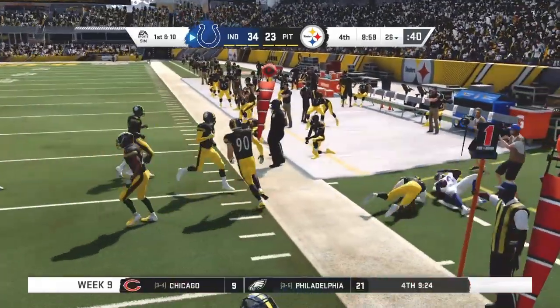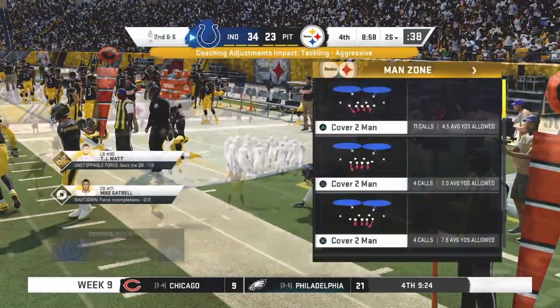Oh, and now he bowls him over. 4 yards on the dump off at 2nd down.